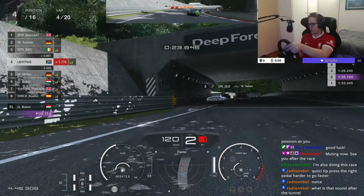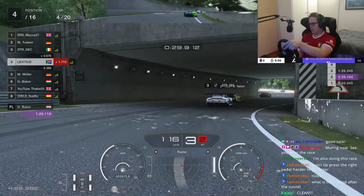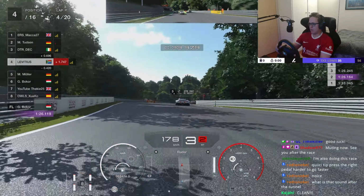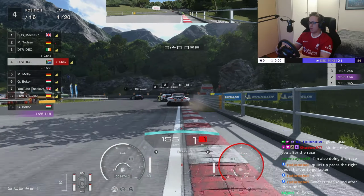And as you can see, Deck made a little mistake, and Time Killer goes up into P2, which is amazing for us as it allows us to close up the gap to Deck in front. And it's important to try and keep that Porsche behind going into the soft tire stint because we're going to get an undercut naturally on the Porsche, which is a little hard on its rear tires.